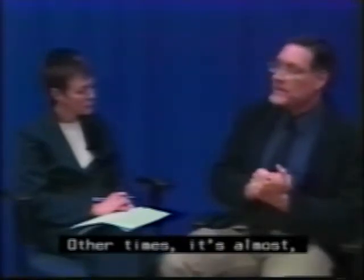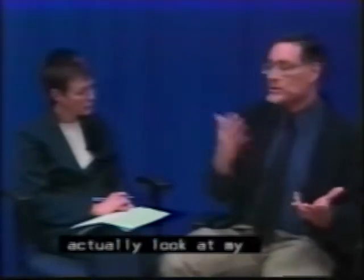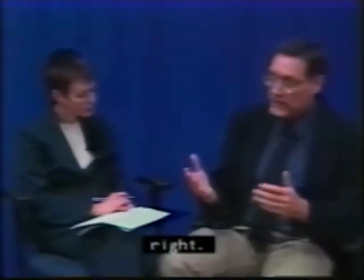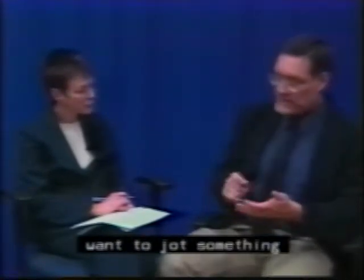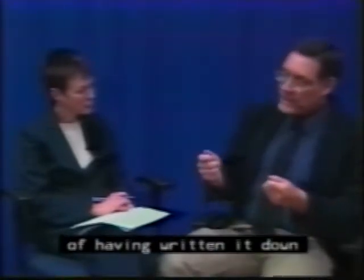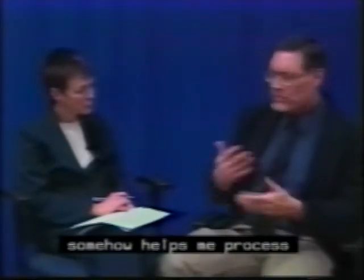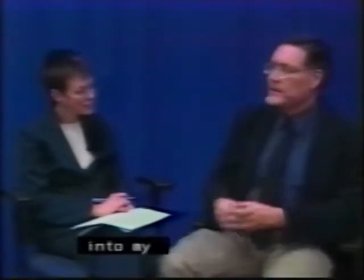Other times, in rendering the interpretation, I will actually look at notes to make sure I got the dollar amount exactly right. Other times, I seem to want to jot something down that is practically illegible, but the fact of having written it down somehow helps me process it in some way. So I'm really playing with notes and how they fit into my interpreting process. It's a new thing for me.